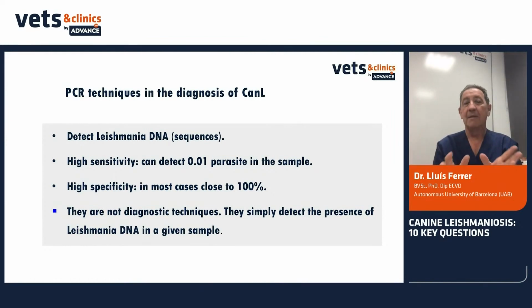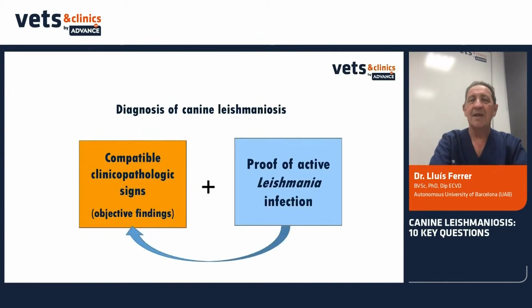So they are amazing. But they are not diagnostic techniques. They only tell you that in this sample, be it blood or bone marrow or lymph node, there is a small amount of Leishmania DNA. This is not making a diagnosis of Leishmaniasis. Remember that the diagnosis of this disease has to be made by a clinician combining a clinical presentation with proof of an active infection, and also thinking that the clinical signs are the consequence of the infection. So we need three things.